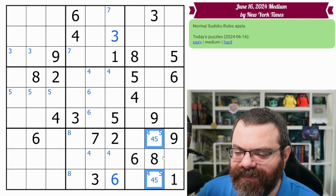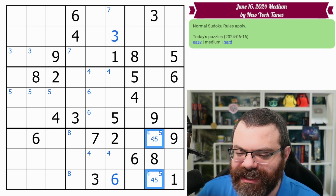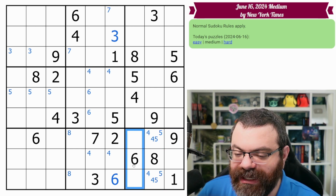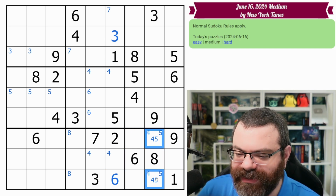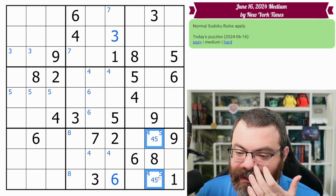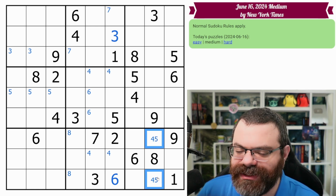So that causes a hidden pair. Basically, 4 and 5 need to go in this box somewhere, and these are the only places they both can go. They can't go in any other cell. Neither of them can is the important bit, right? They're both limited to exactly these 2 cells and only these 2 cells. And so that makes a hidden pair because those are the 2 cells they will use.